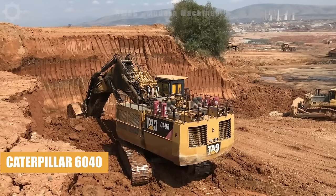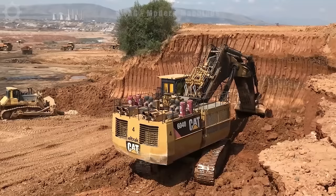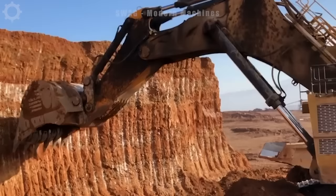The Cat 640 excavator is specifically designed for large-scale mining operations and heavy-duty excavation projects. With a weight of about 1,400 tons, this is one of the largest hydraulic excavators in the world. It includes a high-capacity bucket that can hold up to 34 million cubic feet of material, and a powerful hydraulic system, helping operators move large amounts of soil and rock quickly and efficiently.